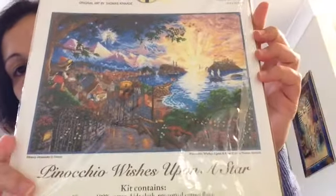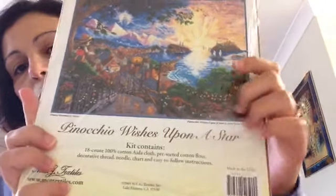So that was the unplanned one, but I also knew I had to make a card. I did want to start on Singer Sampler, but I didn't get to that. I made a start on my Disney Dreams Pinocchio, which is that one. It's Pinocchio Wishes Upon a Star.